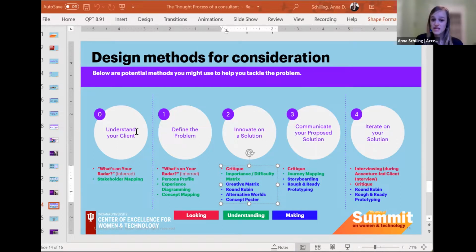So one of the tools that we use is an importance difficulty matrix to highlight and sift out those ideas against the client's value proposition and against the question. If you imagine an XY axis, you have importance on one side of the axis, you have difficulty on the other side, and then you essentially plot the ideas where they would fall on that grid. So you very quickly fall into 4 quadrants, where these are probably the easiest, highest ROI ideas because they're easy to implement and they're really important.